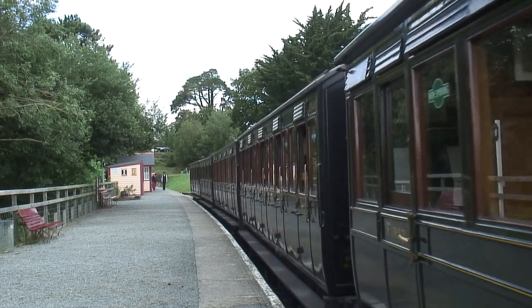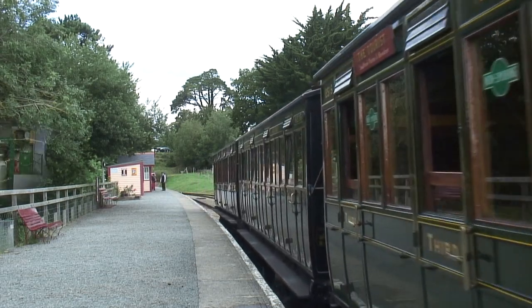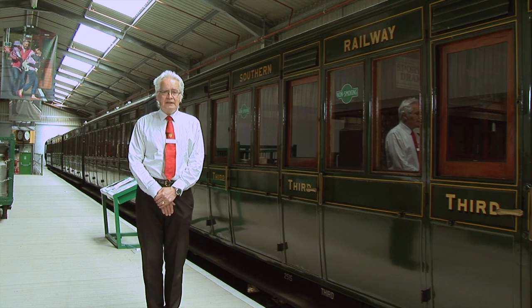Today we're going to be looking at the rake of 5-coach carriages, which forms our second train when we are running a two-train service. As mentioned before, we don't restore rolling stock just for static display, with very few exceptions. And these 5 carriages that we'll be looking at today have all been fully restored and are used regularly.